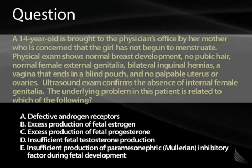So this is a 14-year-old girl who was brought to the physician's office by her mother, who is concerned that the girl has not begun to menstruate. Physical exam shows normal breast development, no pubic hair, normal female external genitalia, bilateral inguinal hernias, a vagina that ends in a blind pouch, and no palpable uterus. Ultrasound exam confirms the absence of internal female genitalia. The underlying problem is related to which of the following?